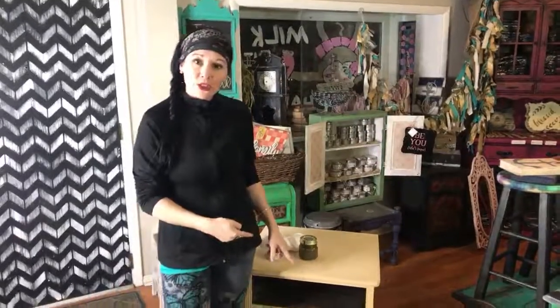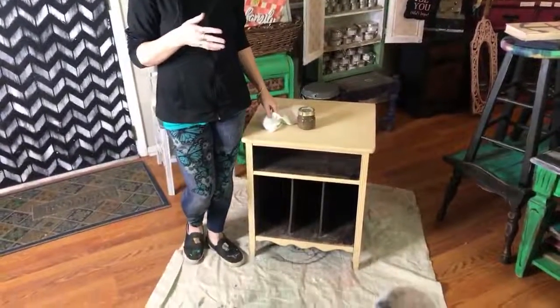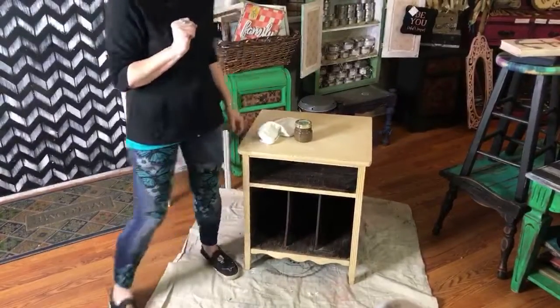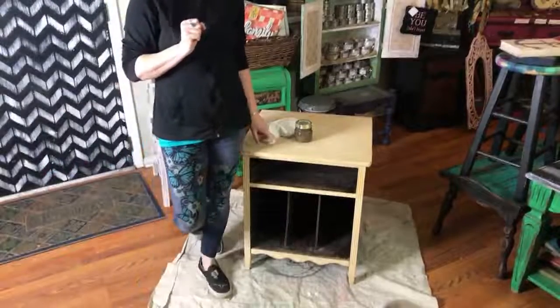I got to introduce you to my guest of honor tonight. This is an old record cabinet, probably, we figure, like 1940s. And guess what, guys? Yep, I got it for free. She was dropped off at my shop, and she's been sitting around, and it's time tonight we give her some love.